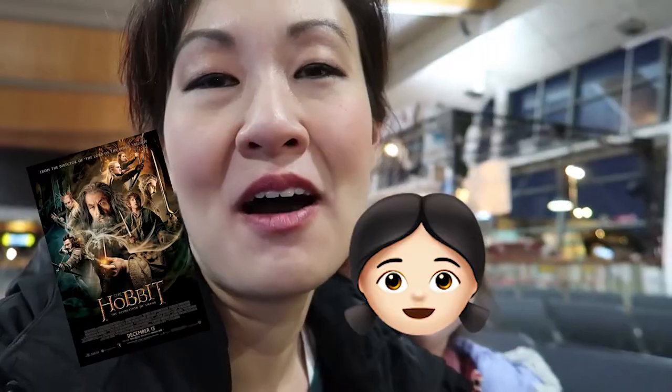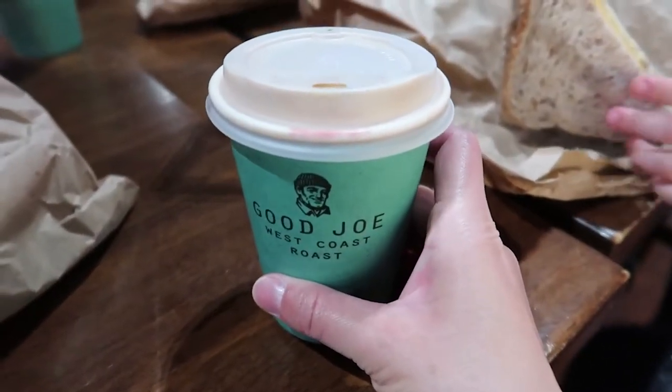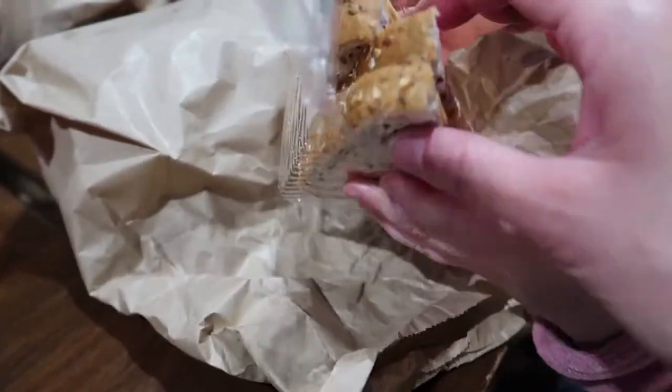We're excited. The Hobbit and Lord of the Rings were filmed in New Zealand, and a lot of the scenes were actually filmed in a studio in Wellington. So they have a lot of cool movie set things here from The Hobbit and Lord of the Rings. This is a really cool little airport. So we're having some breakfast at the airport. This is from the hotel. We left super, super early.